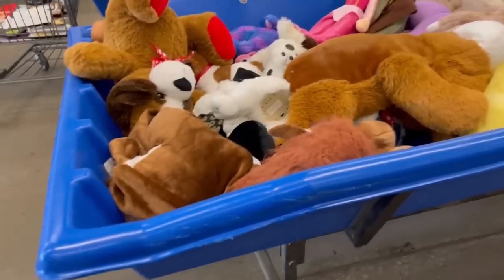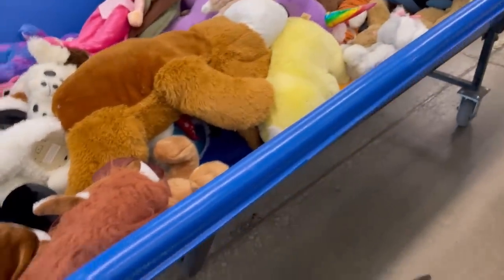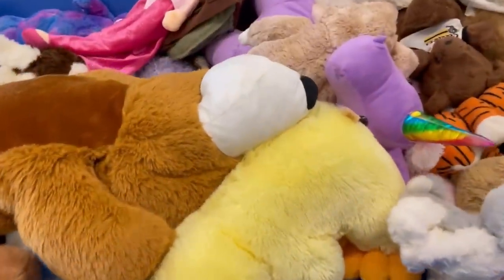I found some bolos. I found some awesome plush. So let's get started. All right, this is what I walked into. Plush. I absolutely love finding plush.